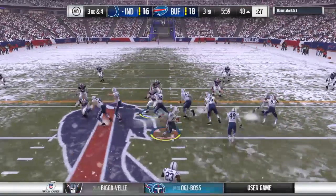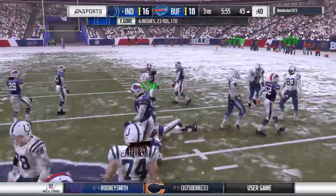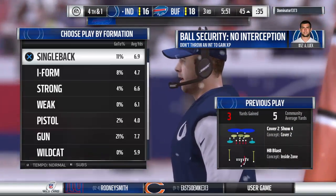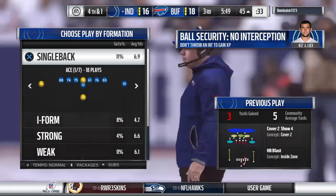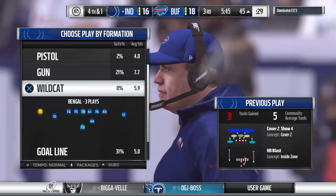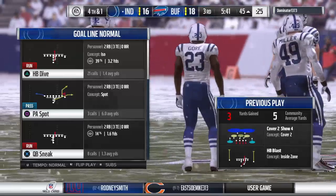And defensively going with a dime set, 6 DBs on 3rd and 4. It's a pickup of 3, but it brings up what will be an interesting 4th and 1. So many things go into making a good play on defense. In this situation, just not being blown out of the way was a big start, and then a nice tackle to finish things off.